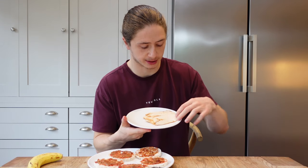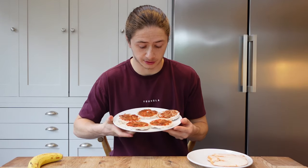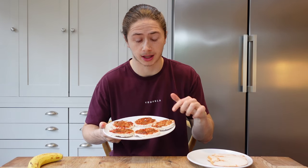All right, guys, so meal number one is prepared. I've got one banana, so I have some fruit and I don't die. I've got some pre-cooked chicken breast. This is like 150 grams of chicken. And then I've got 5 lightly salted rice cakes with peanut butter and jelly spread on top.